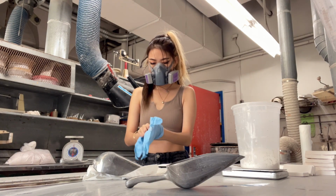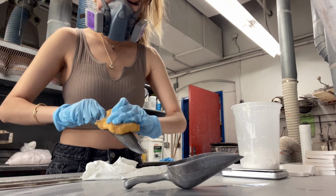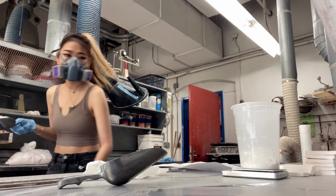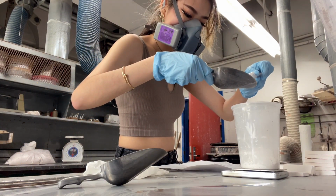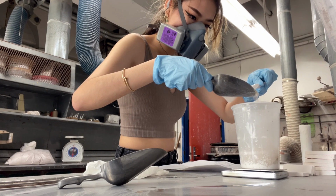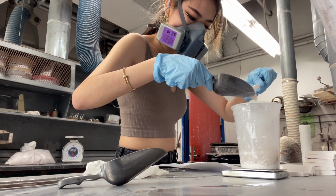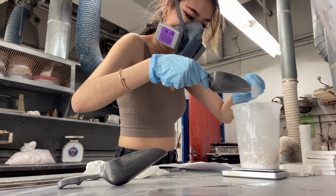I've never worked in this lab, so honestly, my first glaze that I mixed took me so long because I didn't really have the protocol down yet. I didn't really know where things were, and it was really complicated. And so I'm just trying to measure out the exact amount that the recipe calls for. This is basically following a recipe, which I think I'm pretty good at. I like to bake, and I like to cook, and I like to follow directions. As long as something tells me exactly what to do, I feel like I can manage.